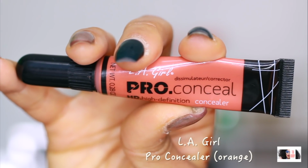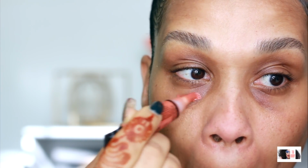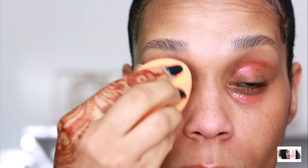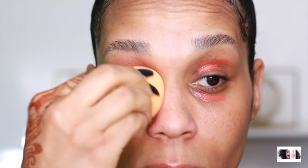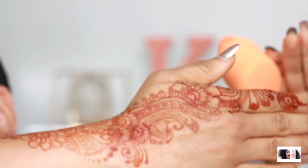Now I'm going in with this LA Girl Pro Concealer in the shade Orange, and I'm using just a little bit of this because on my light to medium tone skin, orange concealer or color correctors, if it's too orange, will just basically turn me orange and won't really correct the color. This is basically to help balance out the dark circles around my eyes. Again, I have permanent bruising around the perimeter of my eyes, so if you don't, only use it underneath.